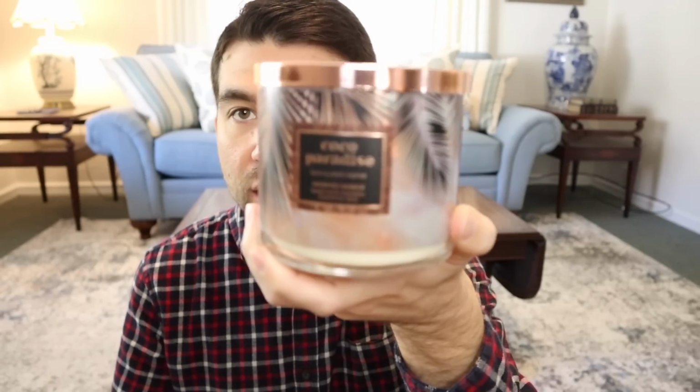It was like banana with floral, and this one kind of has like coconut, banana, and floral. So I'm totally all about it. It's just so awesome, like tropical resort vibes to it. So I'm really excited to burn this and see how it does. So Coco Paradise right there.